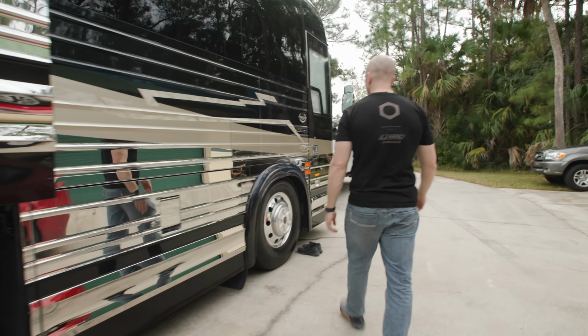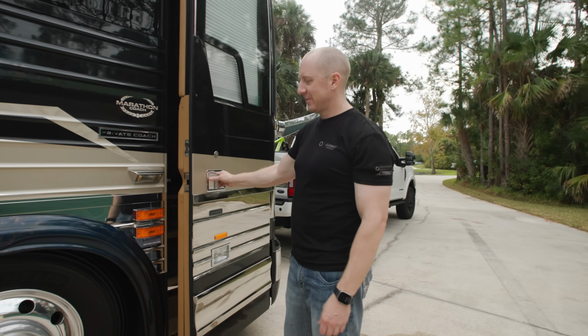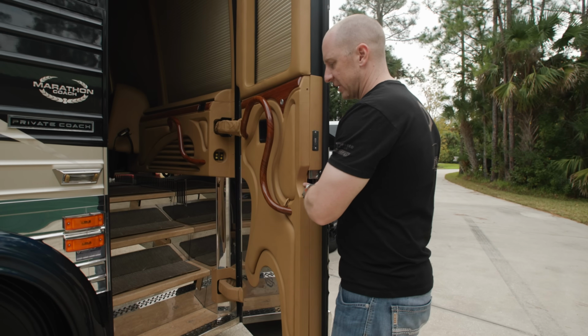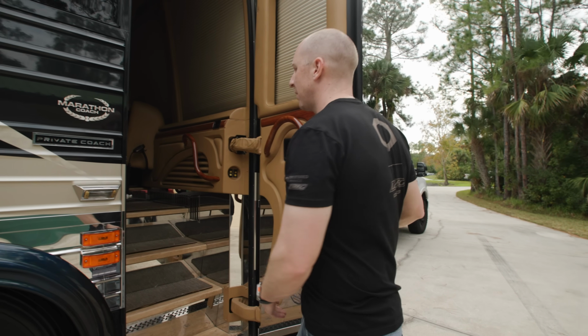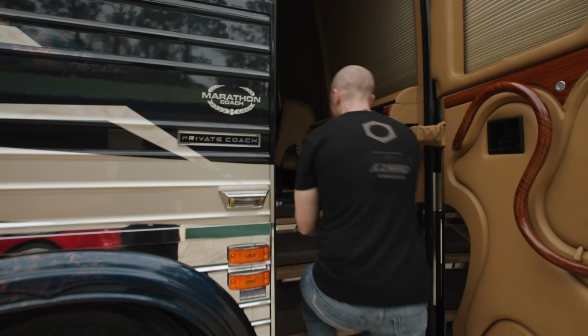So let's take a look at Dave's coach. So Dave's is for sale if you want to buy it. Dave's is for sale for $500K. Now this one has a much more particular sort of Aztec look and style to it.